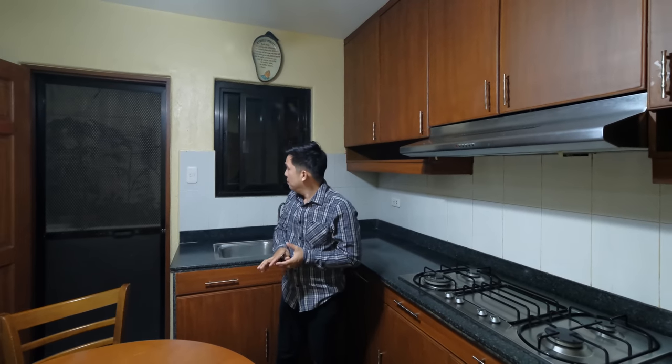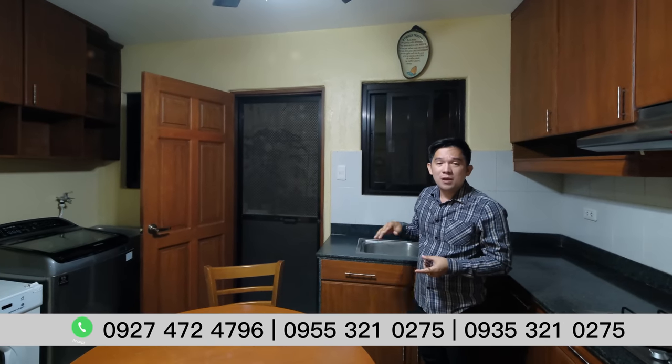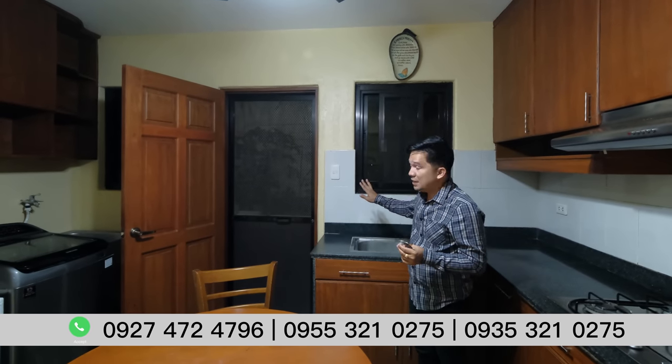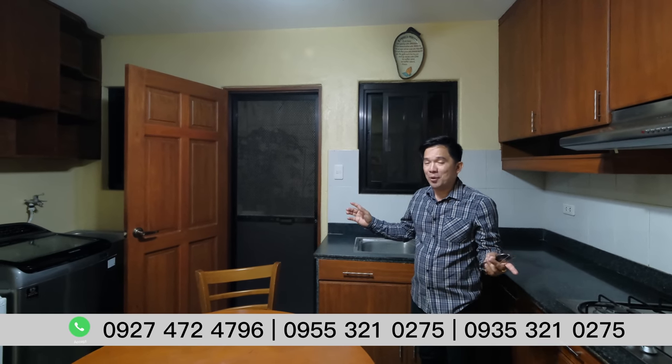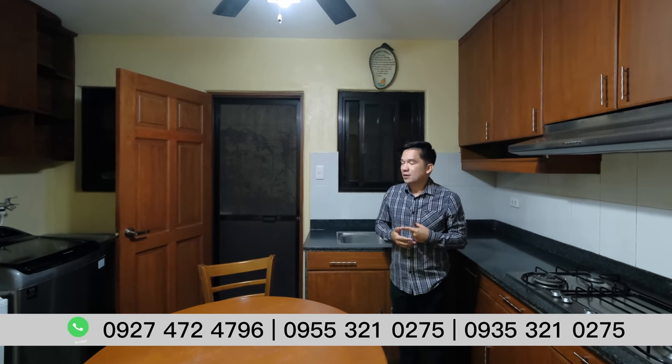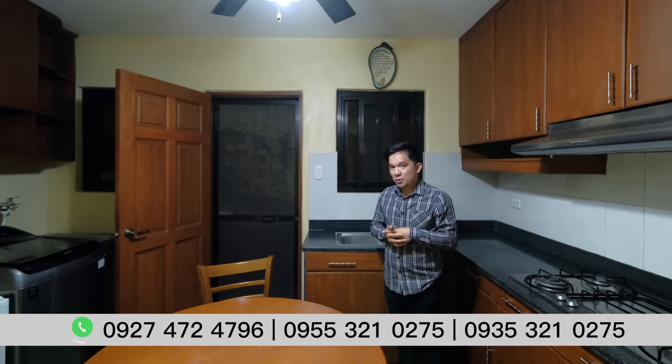Inside the house, you know, since malaki pa yung area sa likod, pwede kayong mag-put ng barbecue area or your spice kitchen dito sa labas para medyo open, no? Pwede kayong mag-prito ng tuyo or bisugo, no? Ang sarap.